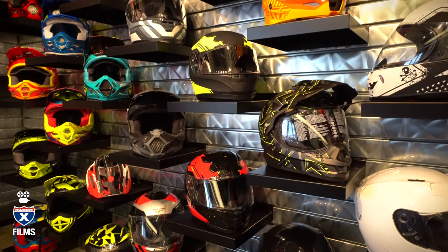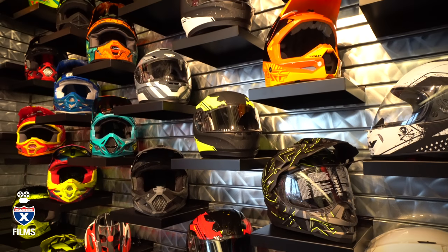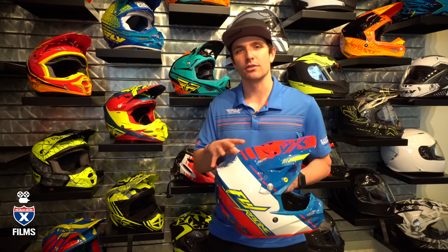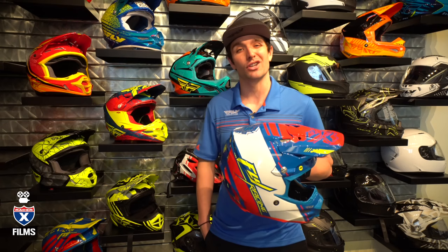So we made it over to the helmet wall of the Fly Racing design room. Here you'll see a bunch of different models and features behind us. You're looking at some of the mountain bike helmets, some of our Street Line. RF2 Carbon is our flagship model here at Fly Racing. This is what we put a lot of our top level athletes in: Trey Kennard, Andrew Short, Weston Pike. Those guys are all in this helmet. These guys all have a replica helmet.